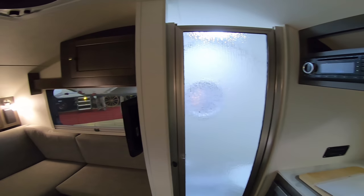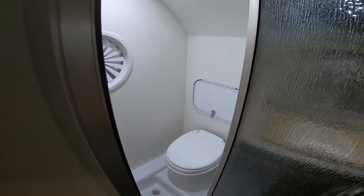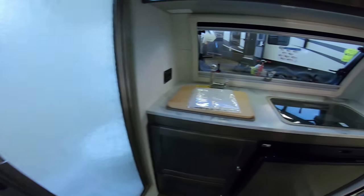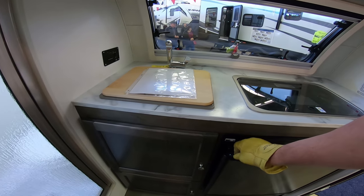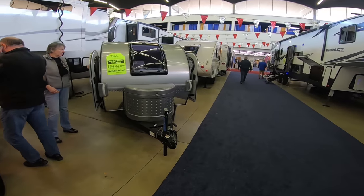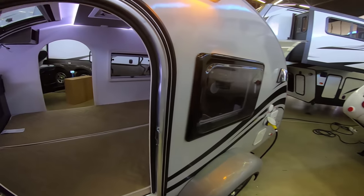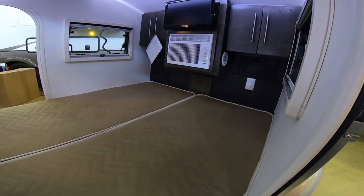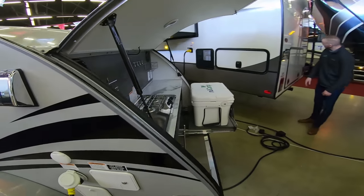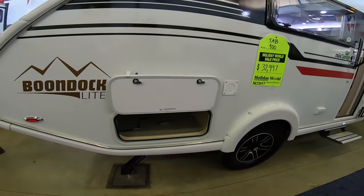All right, so there's not enough room for me to stand up in here, but that's all right. There's a wet bath so you can take care of business. A little lounge area converts into a bed. You got a little tiny kitchen area with a refrigerator. Two more of these to look at. A bed with an air conditioner. And then a rear kitchen. And the last tag is a little bigger.